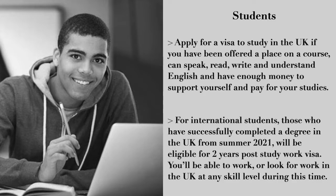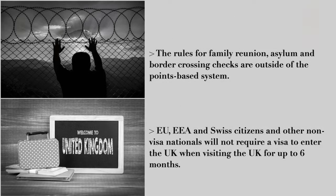For international students, a new graduate immigration route will be available to those who have successfully completed a degree in the UK from summer 2021. You'll be able to work, or look for work, in the UK at any skill level for up to 2 years. The rules for family reunion, asylum and border crossing checks are outside of the points-based system.